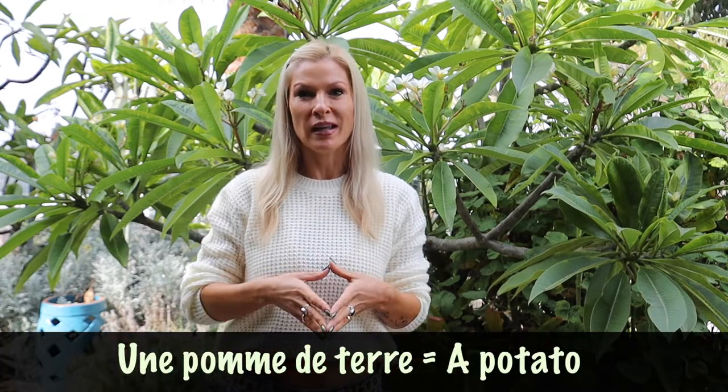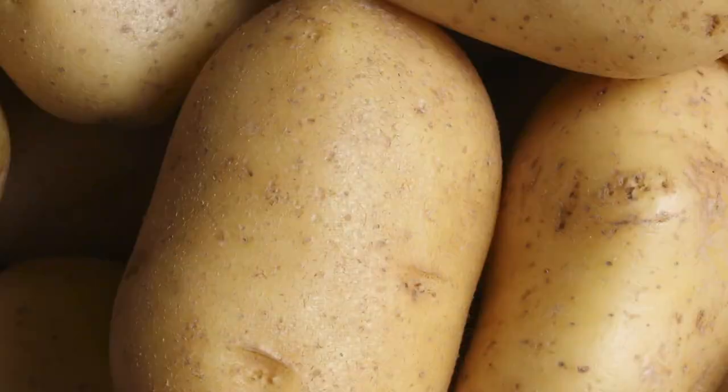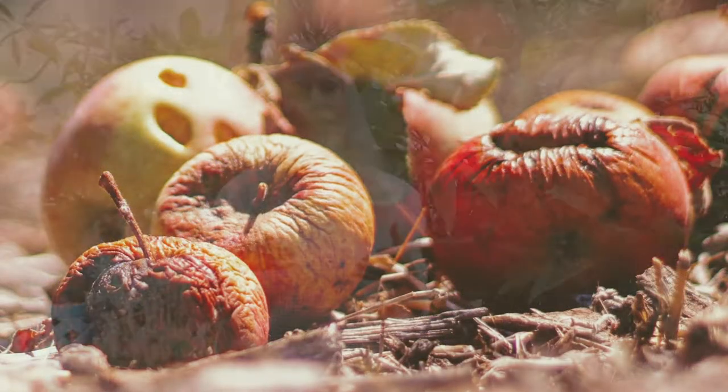So diving right in, la pomme de terre. You just have to learn that as a potato. Yeah, your average potato is une pomme de terre. But if you're cutting up the words and looking them in the dictionary, you're thinking, wait, the apple of earth? I guess technically it is an apple in the earth, right? So that's simply it, a weird one, right?